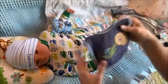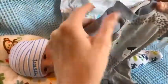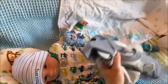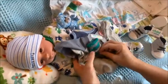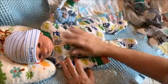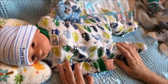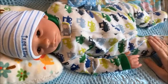Anyways, I got this little bib and this new little lion's outfit that I've had for a little bit, but I've been wanting to put this on him, so I'm hoping it fits okay. And he's got some new shoes and of course a little pair of socks that mismatch as well. Alrighty, here we go. But first, here's his little outfit I've had on him, a little sleeper. I thought he'd be cute in this little choo-choo train sleeper. But it's time to put a nice little light summerish type outfit on. So here we go.